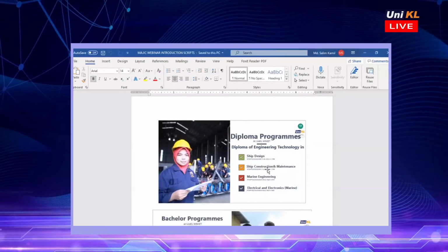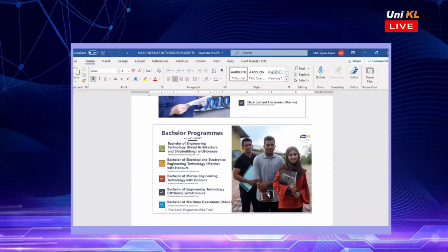We have 4 diploma programs currently running. They are ship design, ship construction and maintenance, marine engineering, and electrical electronics marine. We also have 4 bachelor degree programs. As you can see there, it is a Bachelor of Engineering Technology in Naval Architecture and Shipbuilding with honors, Electrical and Electronics Engineering Technology, Marine, and a Marine Engineering Technology with honors for Marine Engineering. We also have a Bachelor of Engineering Technology Offshore with honors and a Bachelor of Maritime Operation with honors.